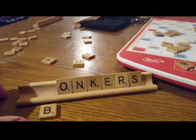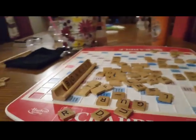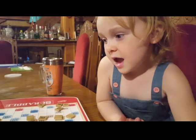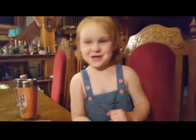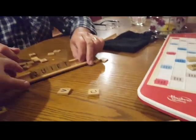Okay, let's see if she can read this one. Can you read this word? Bonk. Bonkers. That's right. Bonkers. Good job. I think she can do that one. Let's see. Can you do that one?